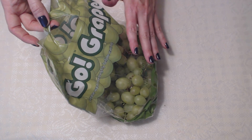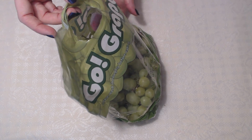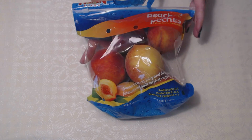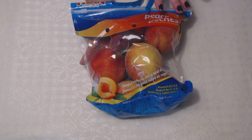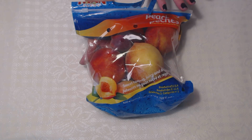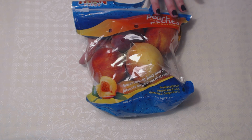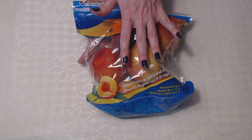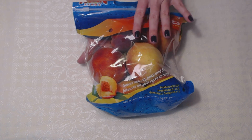Okay. So here are my grapes. I'm going to move these aside. And another noisy bag. I bought some peaches. Now, I know I had some earlier in the week. Somebody brought a bunch of wonderful peaches to work, and we did have some, and that were fresh picked. But these are local peaches.